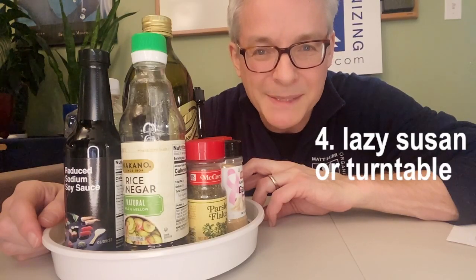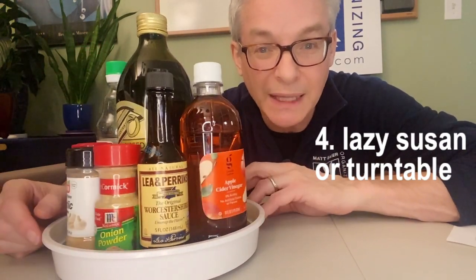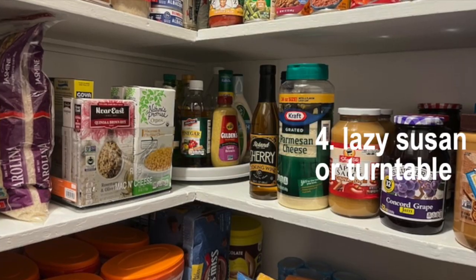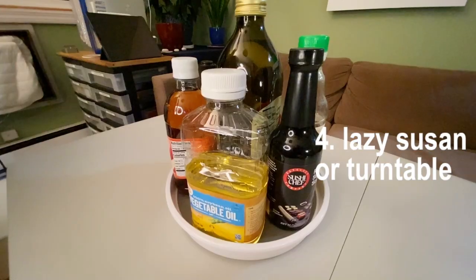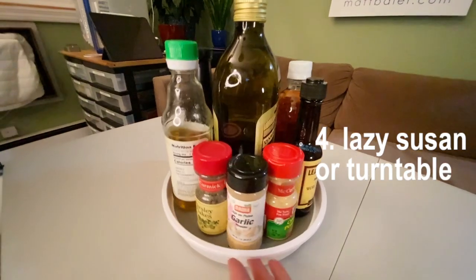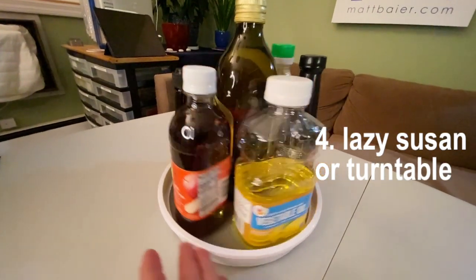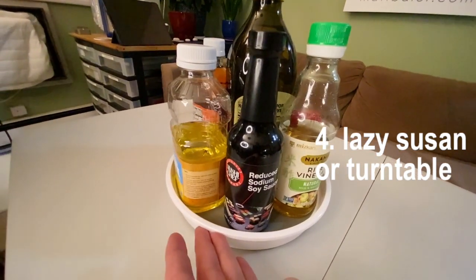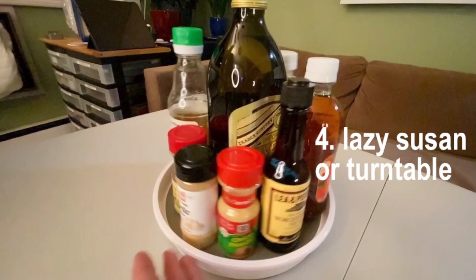A great way to maximize the dead space in your shelf corners is with a Lazy Susan or turntable. Rather than having to shift bins to access the corner, you simply rotate the Lazy Susan to see and access what you have. I think the Lazy Susan is particularly well suited for tall things like oils and vinegars. Spices might also be good candidates. Position them similarly to the 3-tier organizer, with tallest items in the back.